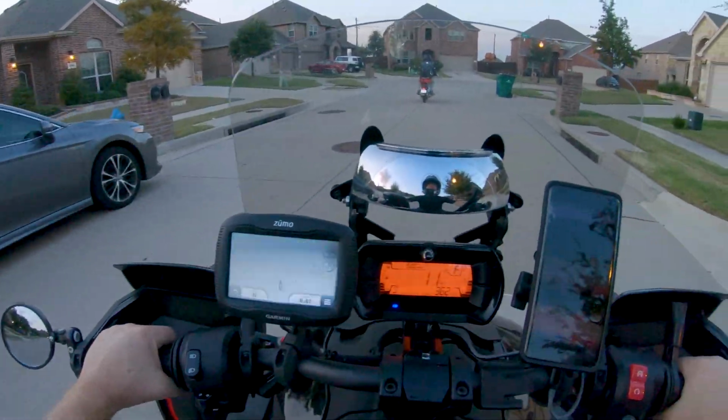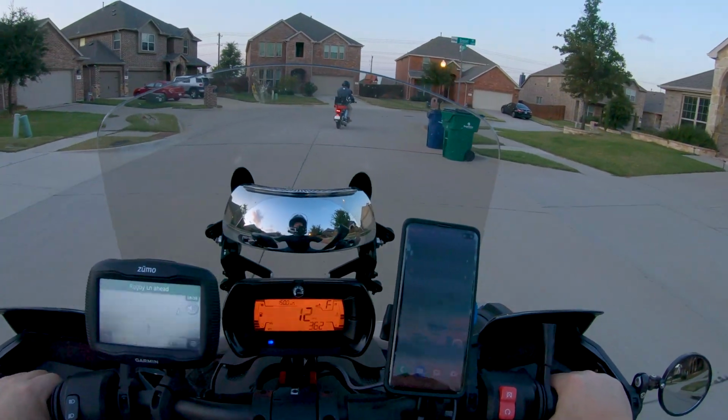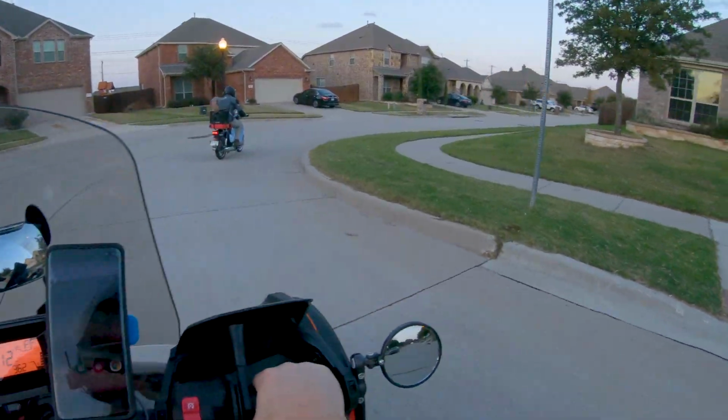It's crazy. You can get all the extra weight off of them and they handle like a totally different machine.